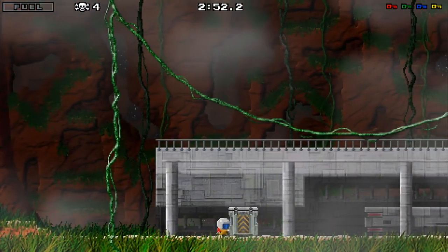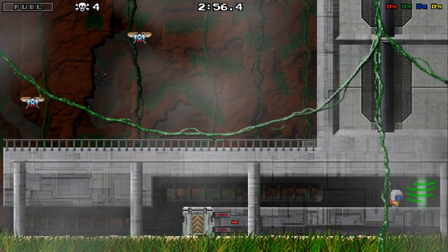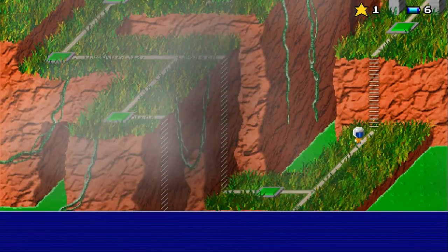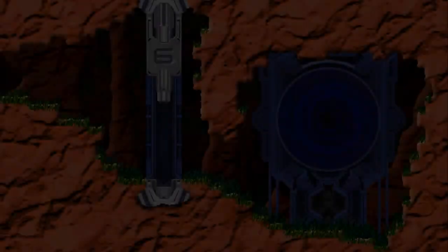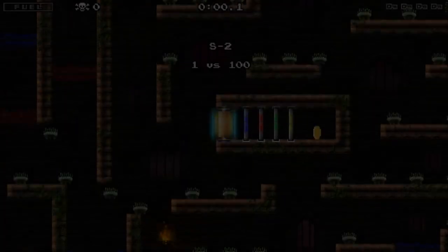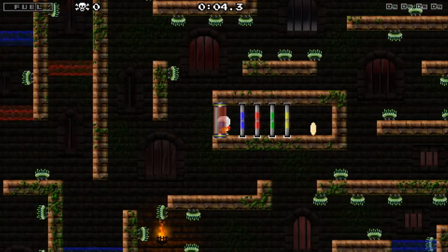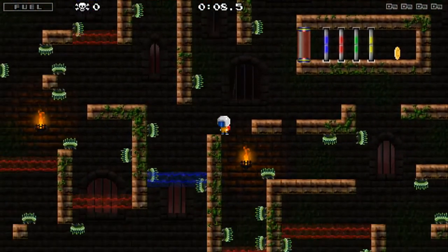And now we push the crate on this. And we go through. There we go. So, as far as the second bonus level goes, I have not beaten this one yet. And you'll probably understand why when you see it. Because this level is insane. Like, the first bonus level was insane, but this is crazy. And our reward is a continue coin of some variety.